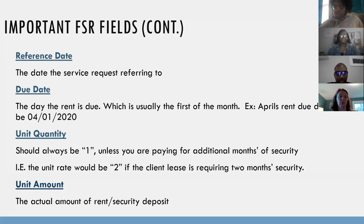And the unit amount is the amount of what the case manager is requesting. So that would be the amount of the rent or the first month's rent, or even, I know we also review utility requests, so whatever the amount of the utility request would be, that would go under the unit amount. And these are all the fields that are on the FSR.